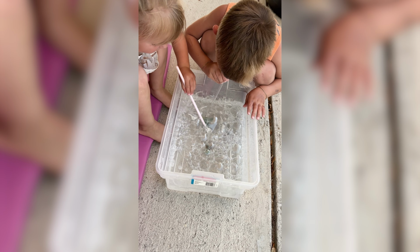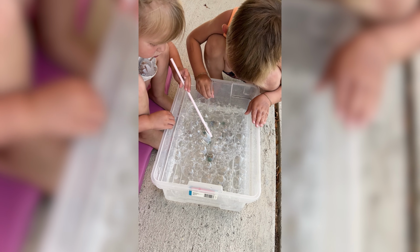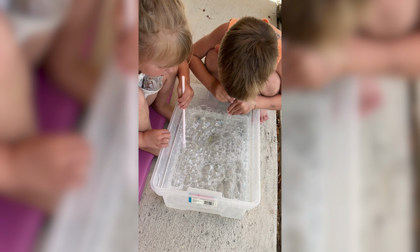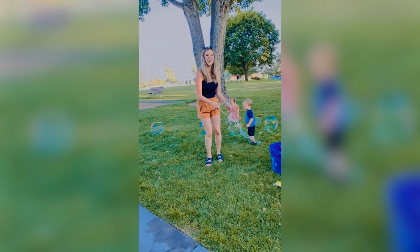Blowing bubbles through a straw is a really regulating activity. Plus it's fun, and if you want to throw some bubble solution in there, you can as well. Just make sure that they're not drinking it, and teach them how to blow the bubbles before they are mastering this skill. Another fun thing is you can grab a hula hoop and stick it in the kiddie pool with bubble solution, and you can pull it up over their head and make a human-sized, life-sized bubble.